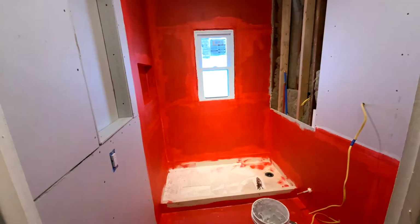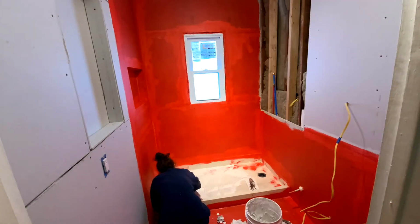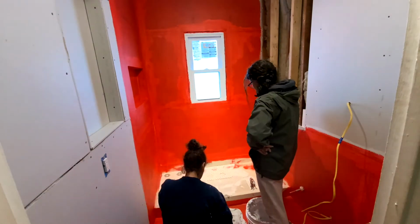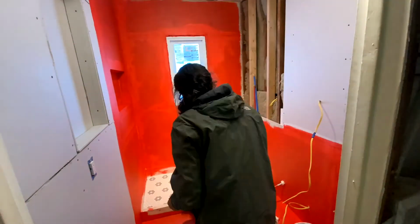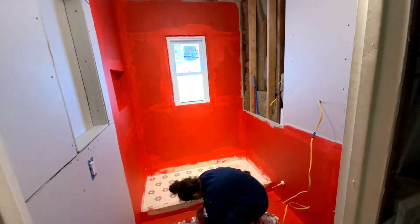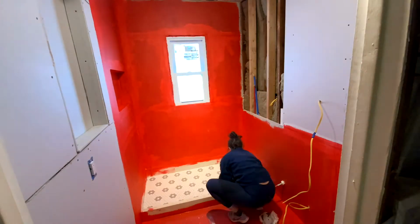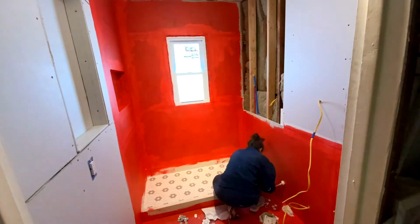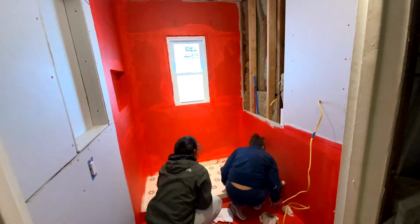So we did finish up our Saturday by putting the tile in the pan, which was a huge win. So as you can see here, we spread out all the thin set and then started to lay the pieces in one by one. It was so helpful that we already had it lined up, so we knew it was going to fit. So once we started putting it in the pan, it was just a process of making sure it sloped right and getting it all situated.